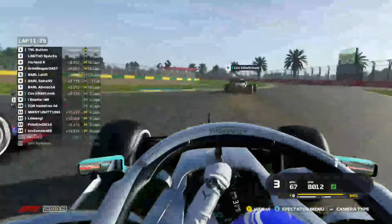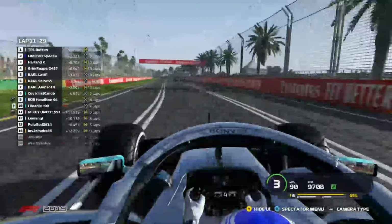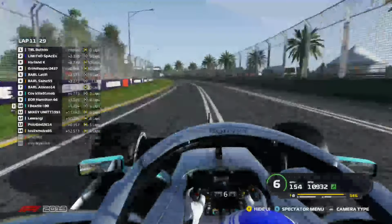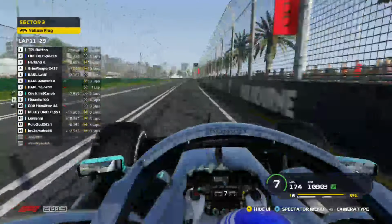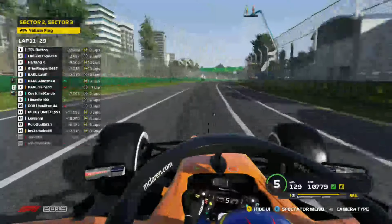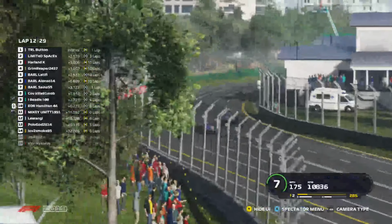And let's go onboard. Beadle goes up the inside of Hamilton. Oh, there's contact, somehow they're both still going. Now Cole's got a bit of a breather because none are left. Oh, Sainz has binned it now and lost his wing. The fast left right.